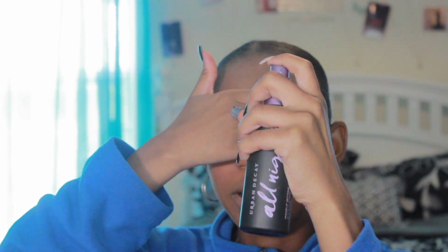So we're almost done. We only have a little bit left to go. Let me go get my setting spray. Alright, got my setting spray. This one I'm using is the Urban Decay All Nighter setting spray. I was using the Morphe setting spray, but I used it all, so I'm using this right now. This was sent to me by my big in my sorority. She sent this to me to try it out.